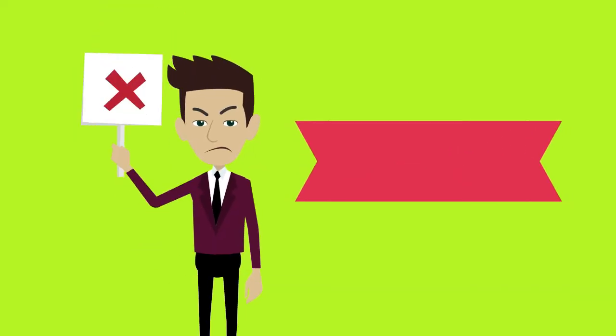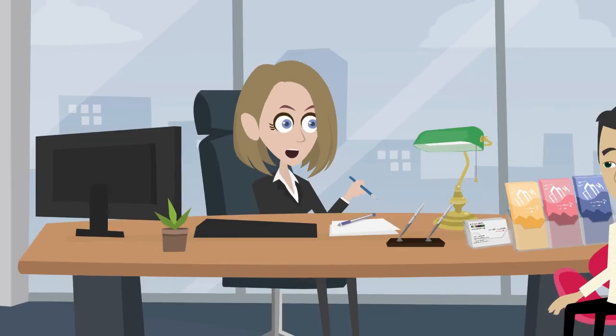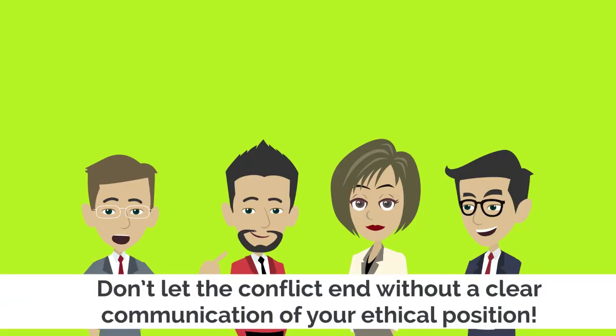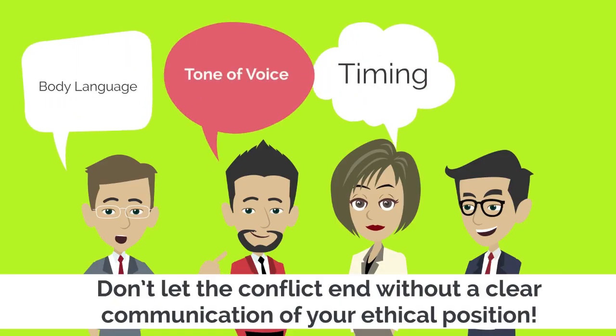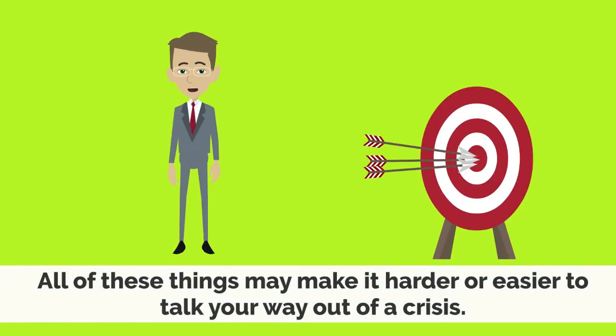Just say no or state your position. Be assertive. Don't be afraid to just say no like you mean it. Don't let the conflict end without a clear communication of your ethical position. And watch your body language, tone of voice, timing, and who is present. All of these things may make it harder or easier to talk your way out of a crisis.